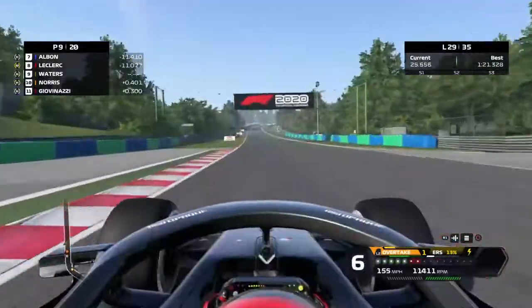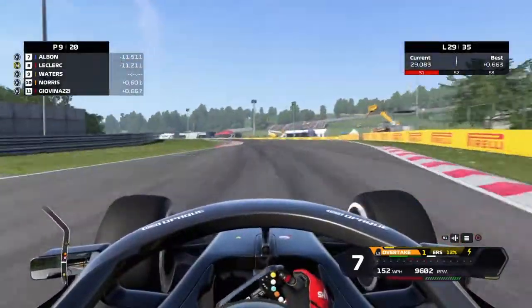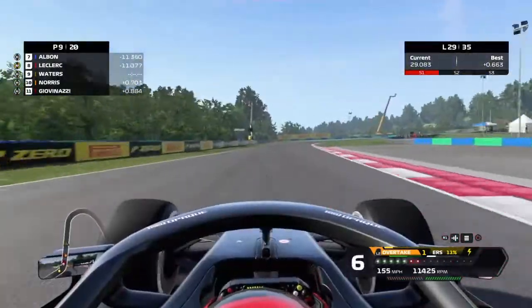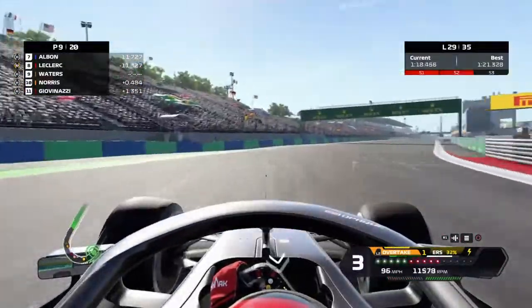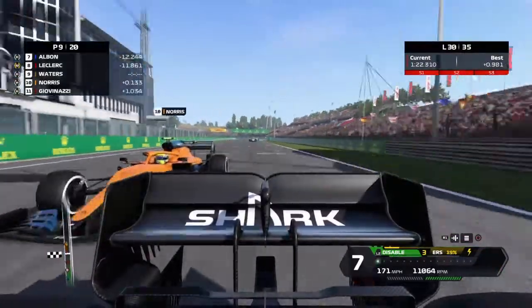And that made me getting back past him for P9 a little bit easier, but I don't think I'm completely out of the woods yet. He is just now trying to hold off Giovinazzi, but he's going to come straight back at me at the end of the lap. And he has come straight back at me at the end of the lap.